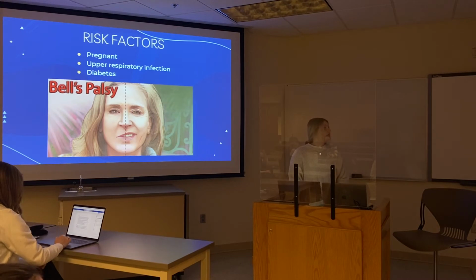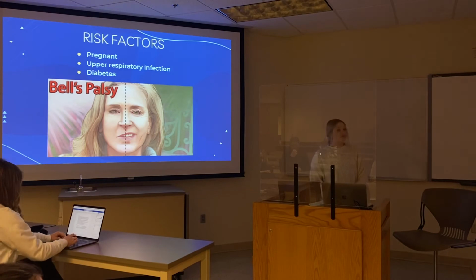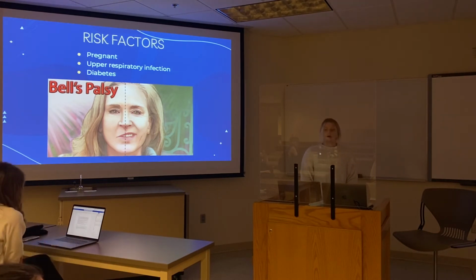And family history also, if there's anyone in your family that has experienced Bell's palsy before, it's possible that recurrences may take place, but that's pretty rare. So I think it's only like 4 to 14% of people have that.